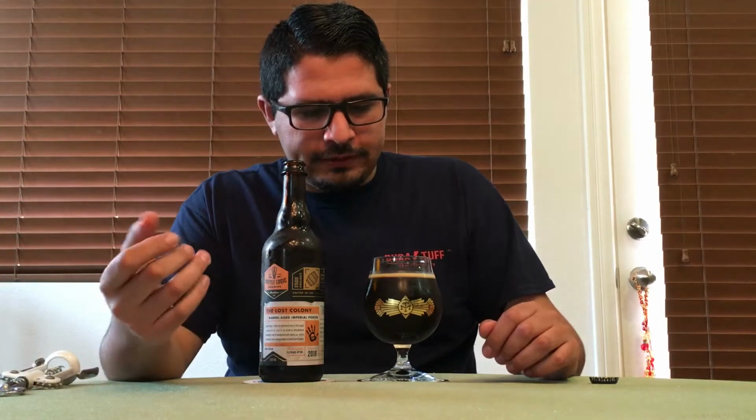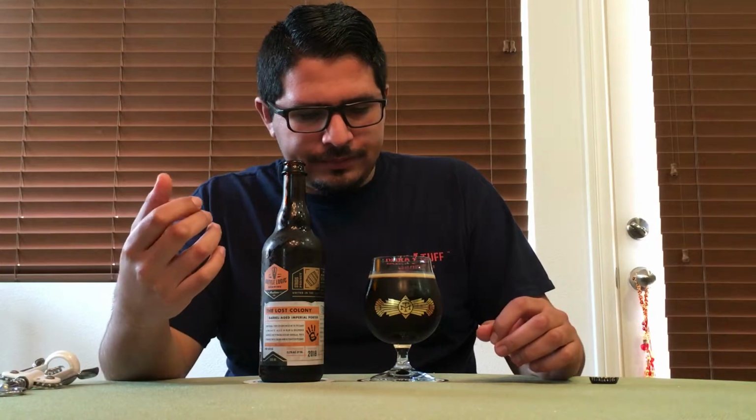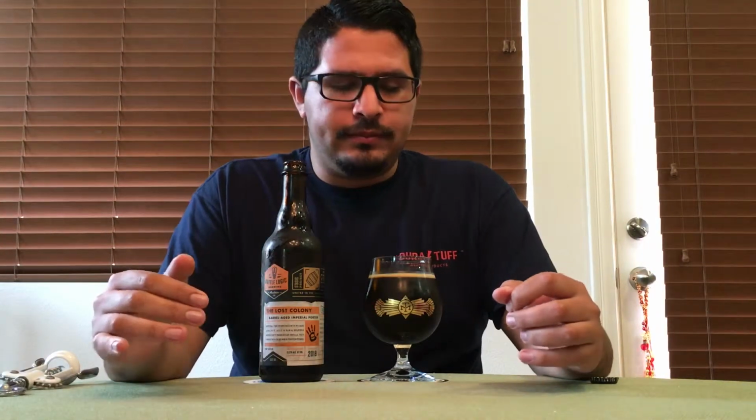The carbonation's average. It's average for a thick beer, but it's not too creamy rich. It's more like a medium type of head. I believe we had started, I didn't even check, there was about a finger or a finger and a half, but it did hold on a good amount until I took a sip, so that's pretty nice.